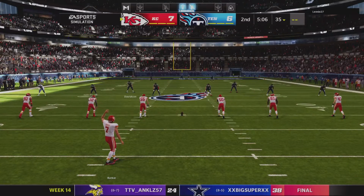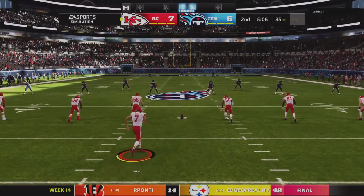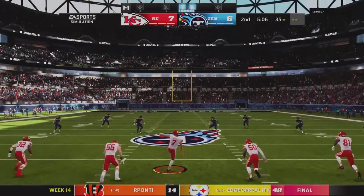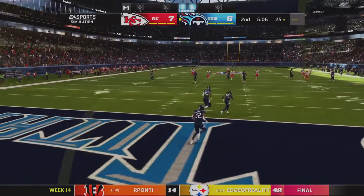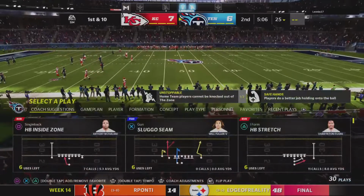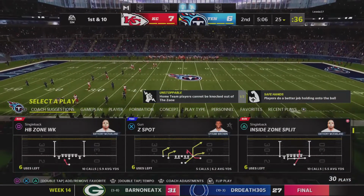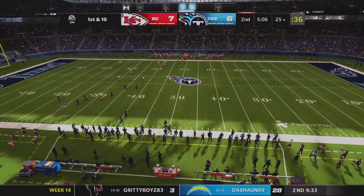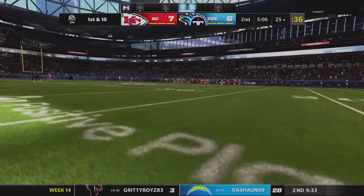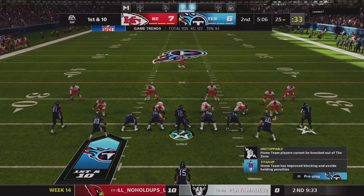Harrison Butker to kick off for Kansas City. Now after the touchdown, here's Butker on to kick it away. And a fair catch signaled for and taken successfully. The Titans take over first and 10 at their own 25-yard line. Tennessee offense about set and ready to go.